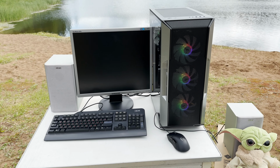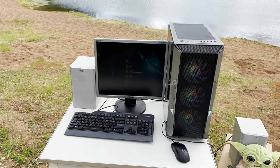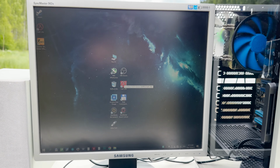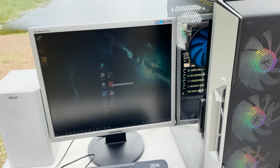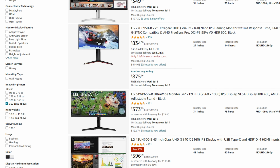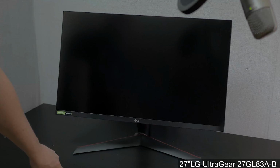Okay, it's working well. As you can see, Windows 10 is loaded. It's very difficult to see the picture on our monitor. The reason is our monitor is very old and it has only 300 cd brightness. In daylight, it's almost impossible to see any picture on the monitor. I think to solve this problem we need a new monitor with at least 500 cd brightness. Of course, I can take my new PC, but it's very huge and uncomfortable for transportation.